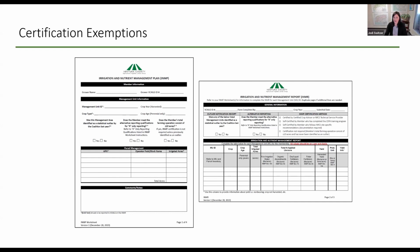And if you do qualify for the exemption to certify your plan, this is where you would note those on the respective forms. On your INMP, you would check, yes, I don't have to be certified, and the same for the INMR.